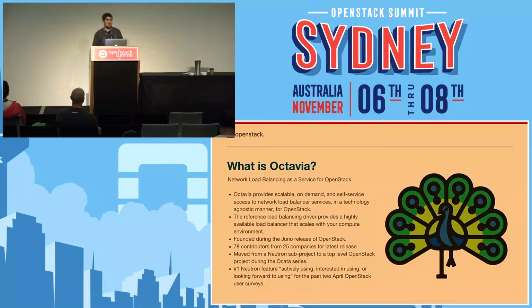So Octavia, our nice brand new mascot there, thanks to the OpenStack team. What are we? We are network load balancing as a service. We have a lot of buzzwords here. We're scalable, on-demand, self-service, technology agnostic, but the key here is that we do load balancing. Our reference driver is a service VM model, which is designed to be a highly available load balancer that, at least eventually, and I'll talk about this on the Queen slide, will scale with your compute environment. Hopefully it will scale more than that.